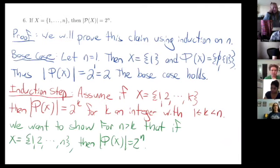So this is dealing with some set X that has n elements in it, and we want to show that this means the cardinality of the power set, the number of elements in the power set, is going to equal 2 to the nth power. So there might be other ways to prove this, but one way to do it would be using induction.